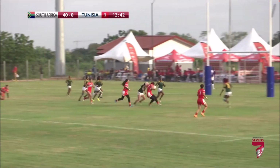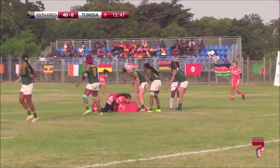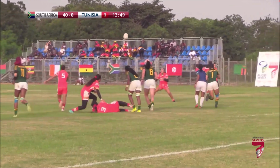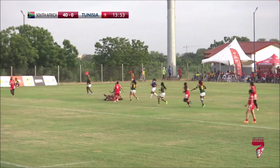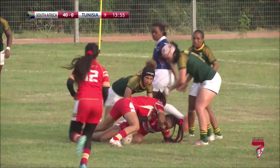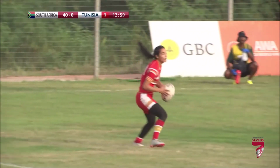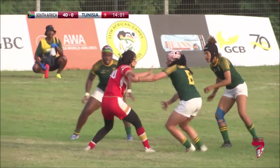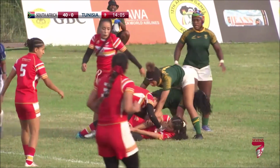And they should do so. They've got a player over on the side. But instead, they decide to try and go the direct route. And now they play to the other side. And again, look at Lee Fortein rushing up in defense. Still Tunisia, not really looking as if they know where to go.